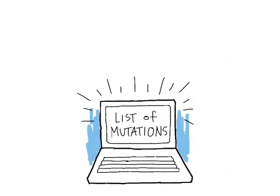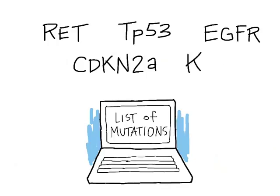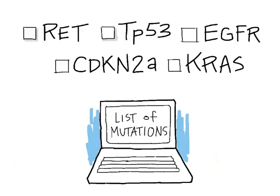Just having a list of the mutations is not the end, however. Only a small number of the mutations actually change what the cancer cells do. Most mutations are harmless. Whether a mutation is good or bad largely depends on what gene it affects and what part of the gene it affects.